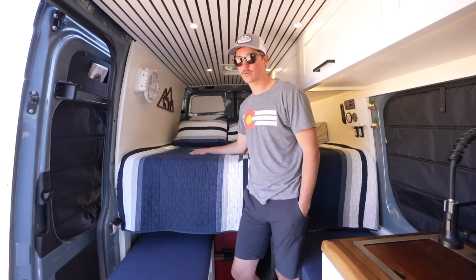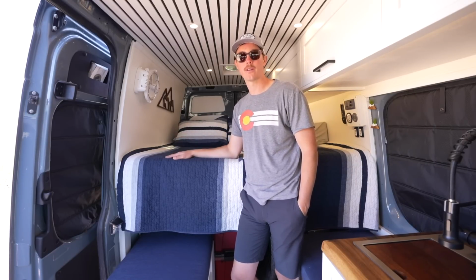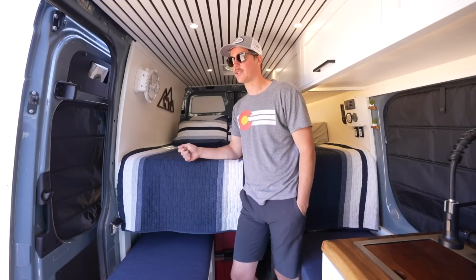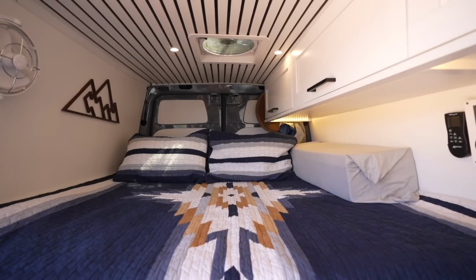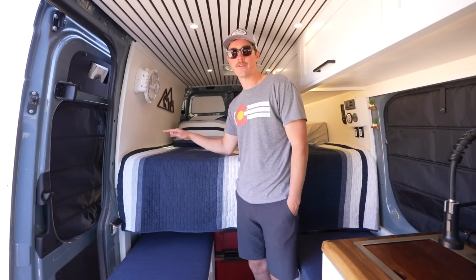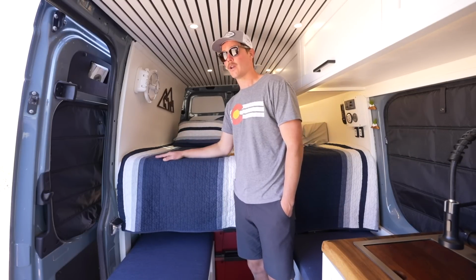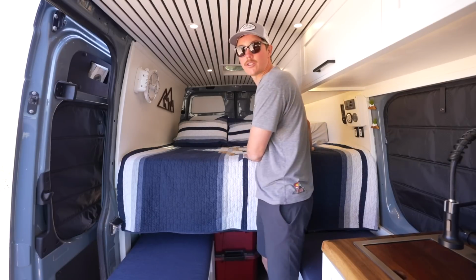As far as the bed goes, we ended up buying a memory foam mattress off of Amazon. We use an electric turkey knife to cut it. So it's somewhere in between a king and a queen bed, and it's worked out really well. The only issue we've had with the memory foam is that when it gets cold out, it does get a little hard. I sleep on this side of the bed, and my girlfriend Alisha sleeps on this side of the bed.